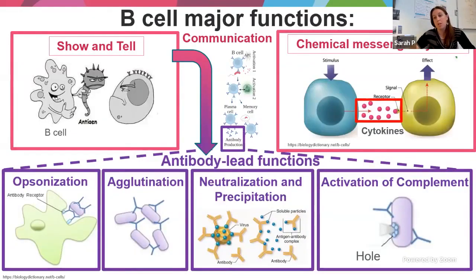And so what the B cells do is they either take little pieces of these invaders and show them to the T cells, and they can also have a role in the chemical messenger system. So basically they're telling other cells about what's going on, and together it creates a communication. So the B cells talk to the T cells, and then they are able to produce those antibodies that are really important for fighting infections. And there are many things that the antibodies can do. They can eat, basically a fancy word for eating the bad guy or the pathogen. They can form clumps, or they can precipitate out or neutralize those pathogens, or they can poke holes in them.